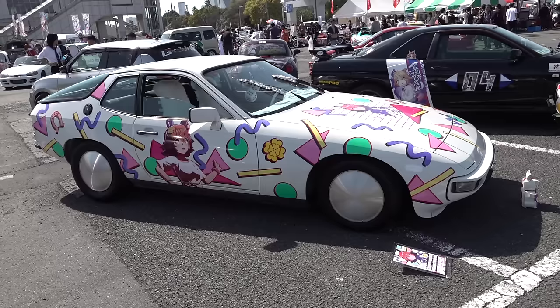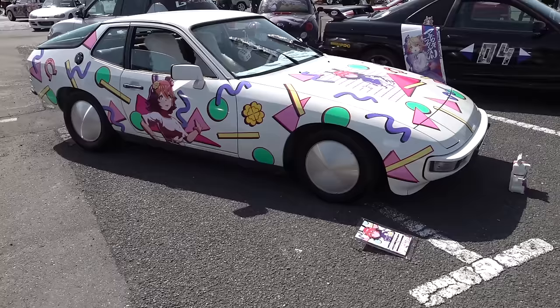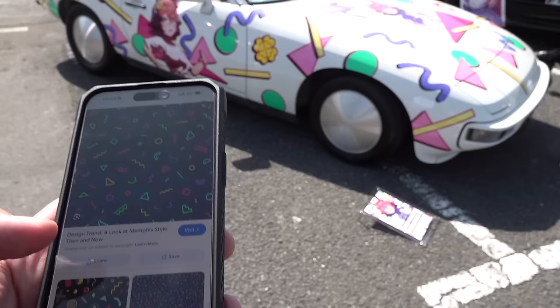Alright, I need to take a sec to figure out what's going on here. Okay, got it. So this is a Porsche 924 done up in a Salt Lake racer style. The character on it is from Uma Musume, the racehorse Machikane Tannhauser. And the design is that 1980s Italian, what was it called? Wait, I need to look it up on my phone. Here it is. It was a design house called Memphis Milano.